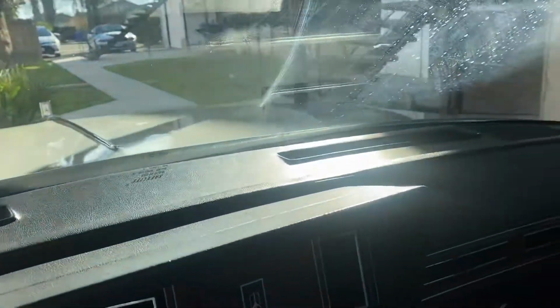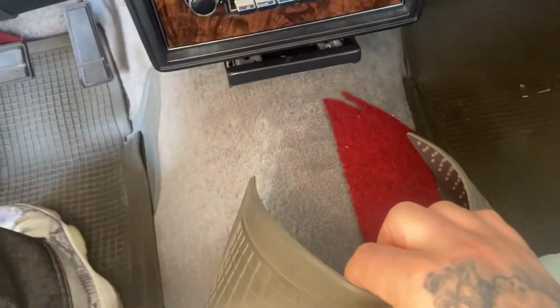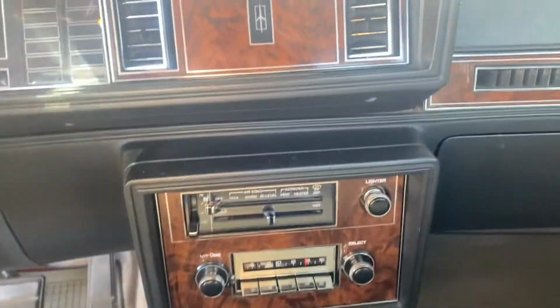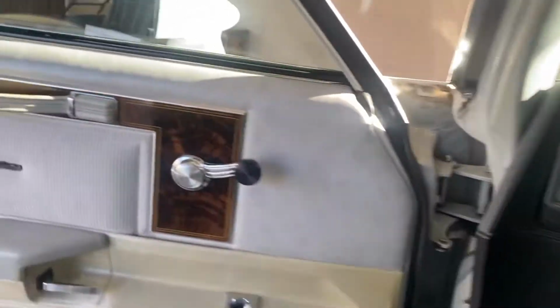A little better look. Look at the lady, she had things down everywhere. See, all the carpet is like brand new. Yeah, you know what I mean? Well taken care of. Beautiful car. I couldn't pass up on this.